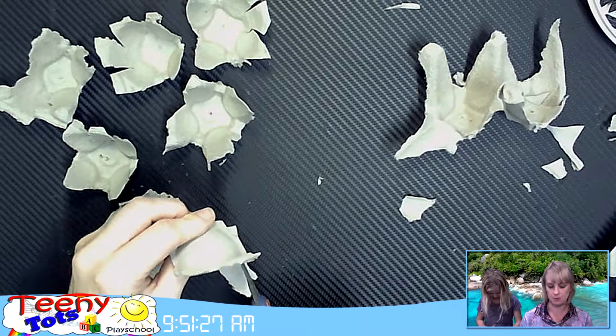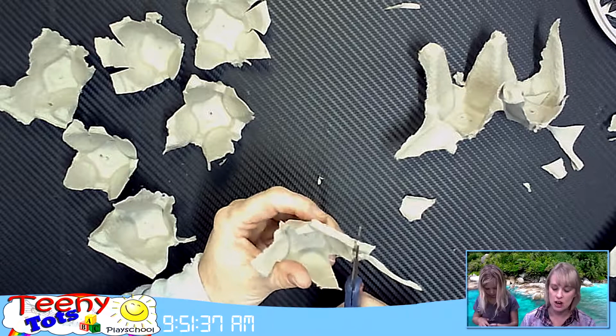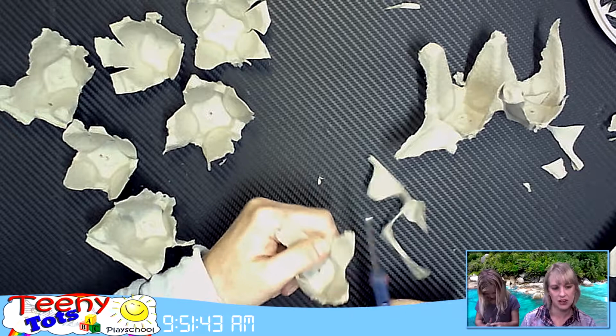And what I want you to do when we finish sticking our flowers and they're all dry, after this lesson, you can paint them, okay? Or you can color them in, but I think it will look really pretty if you paint them. Okay, are we ready? Are we ready to stick now? Do you have some glue?